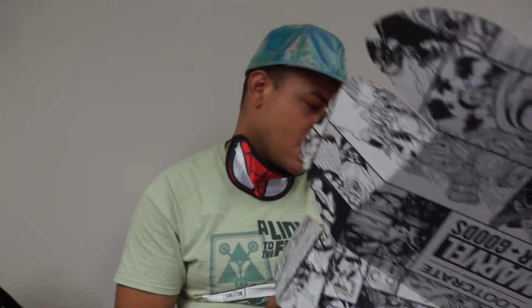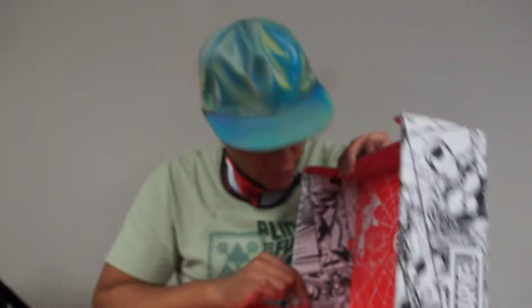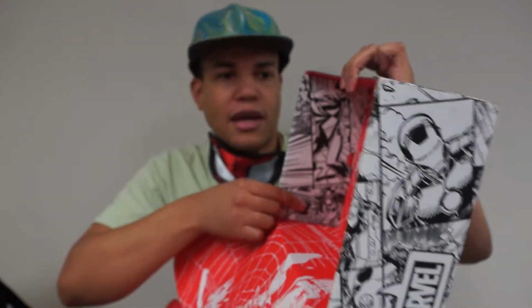It's a nice inside of the crate. And of course, we still got the black and white going around. There's actually Iron Spider and Agent Venom right there again. And then here's actually... I can't think of his name. But there's another Spider-Verse character right there. I just can't think of the name, either the actual name or the hero name for that version of Spider-Man at all. But that's definitely cool.